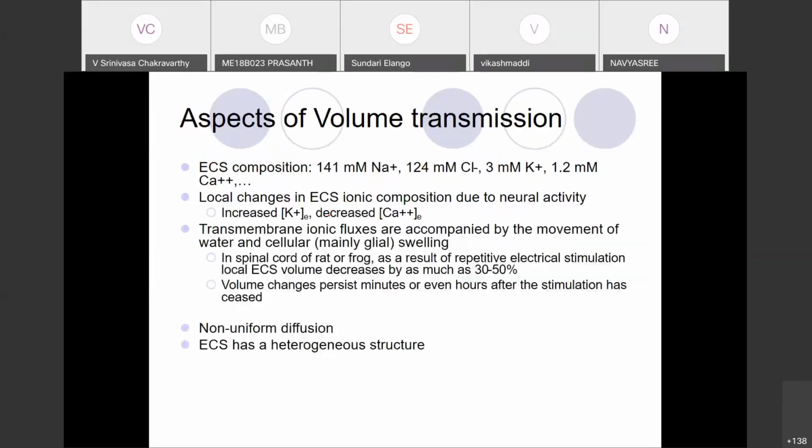Now this ECS, like I said, maintains certain chemicals at very strictly constant levels. For example, some of the ions present in ECS are important ones: sodium, chloride, potassium and calcium. These are the four major, most important ones. Sodium is maintained at 141 millimolar, chloride at 124 millimolar. Potassium is somewhat less, three millimolar, right? And calcium is also less, 1.2 millimolar.